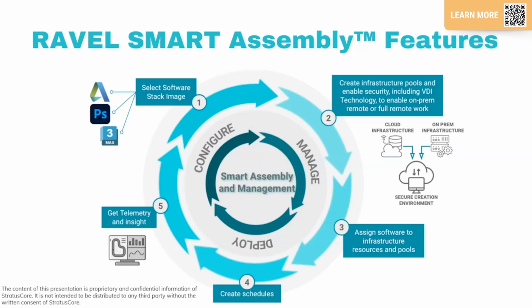And then number 3, we take that infrastructure and we'll put them in pools. It doesn't matter if they're server pools, render pools, workstation pools. You take those and you put those into pools, and then you assign those pools to teams and the human resources that are actually going to be executing whatever that function is. Then the fourth thing is the actual schedules themselves.